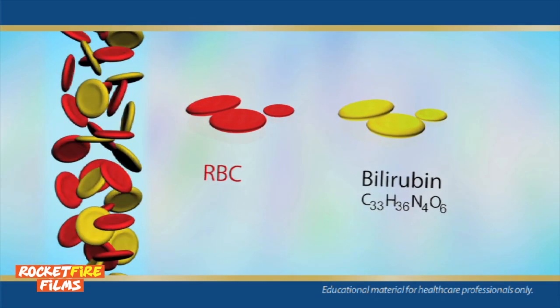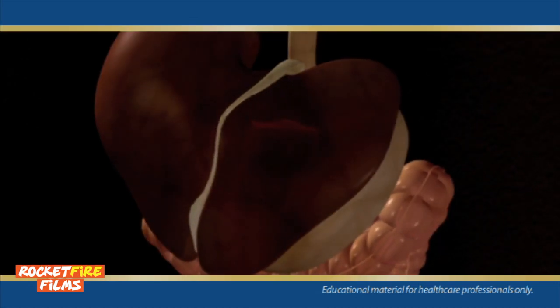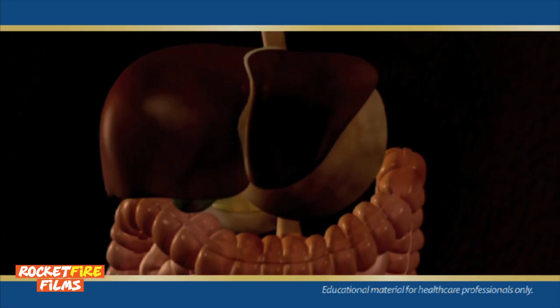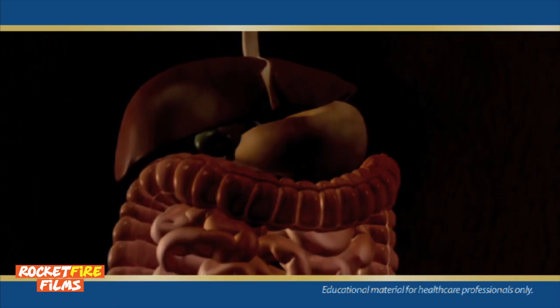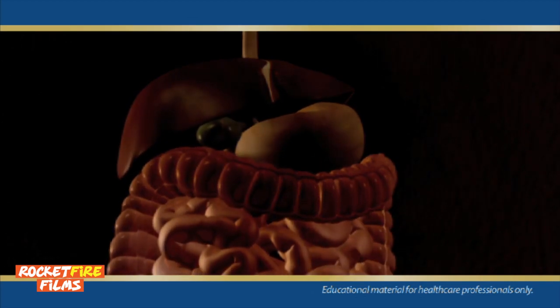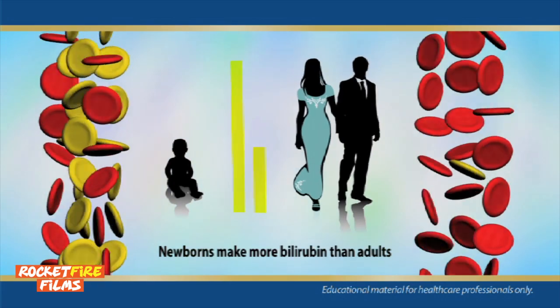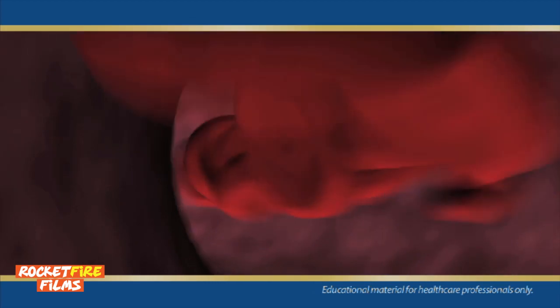Bilirubin is produced by the normal breakdown of red blood cells. Normally, bilirubin passes through the liver and is excreted as bile through the intestines. Jaundice occurs when bilirubin builds up faster than a newborn's liver can break it down and pass it from the body. This is because newborns make more bilirubin than adults, since at birth their hemoglobin concentrations are higher than at any other time in life.